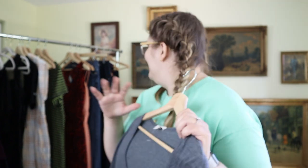And then this, oh, I did get a top. This is the top I bought. I was looking in tops while GU was trying on clothes in the dressing room. And I'm glad I did because I found this piece and I'm very excited about it.